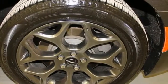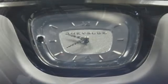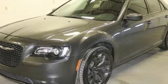Uconnect Web Wi-Fi hotspot. New car test drive think the new Chrysler 300 is the finest sedan that Chrysler Corporation has ever built. Get into a Chrysler and let's do great things together.